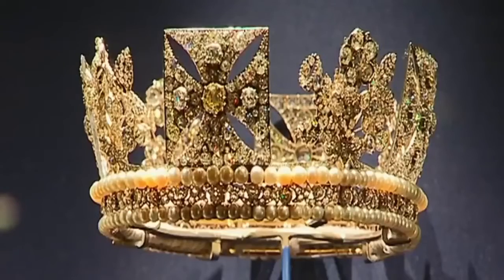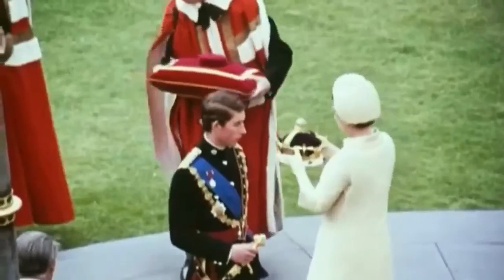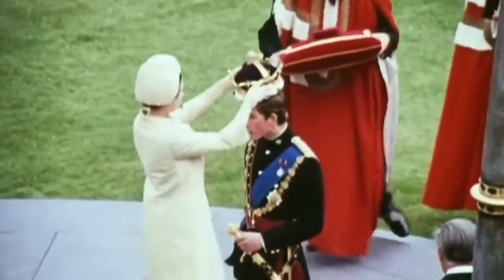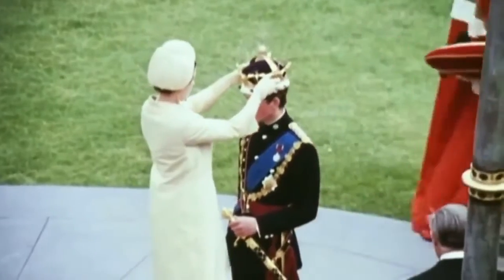As well as the jewels and the crowns in the royal collection, which bring incredible visual splendour to the royal family, coronets are also very, very important. They are essentially smaller crowns. And I think probably the most famous coronet is the one that was used for the Prince of Wales's investiture. The coronet for sovereignty. Prince Charles's coronet took centre stage in his 1969 investiture ceremony.